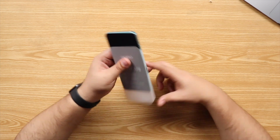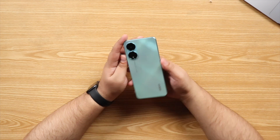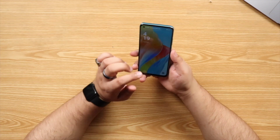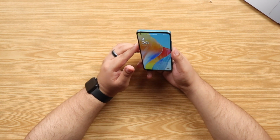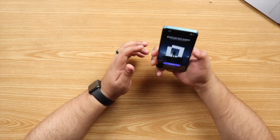So let's go ahead and look at what this phone looks like. This is a phone with a plastic back and plastic frame, but they've done a pretty good job because this feels really solid. The glass on the front is actually Gorilla Glass 5, so you are getting some protection there. And talking about protection, this does come with IP54 splash resistance. If it's raining and you take this phone out, nothing's going to happen, but try not to drop it.